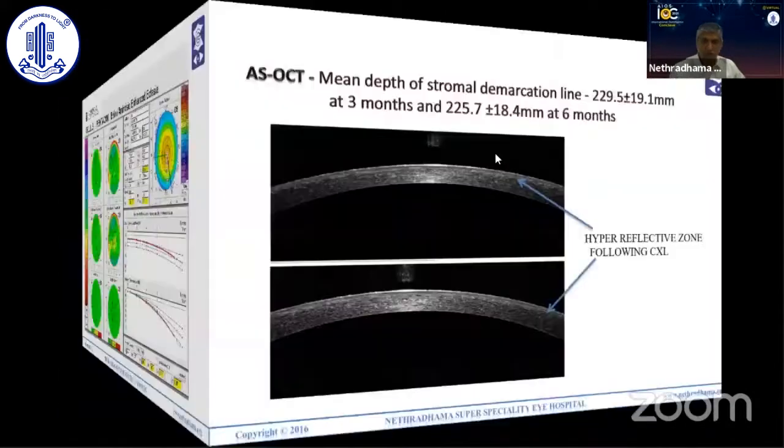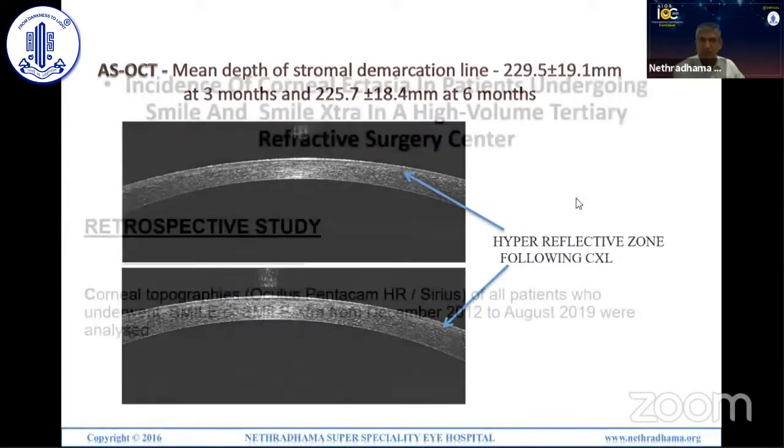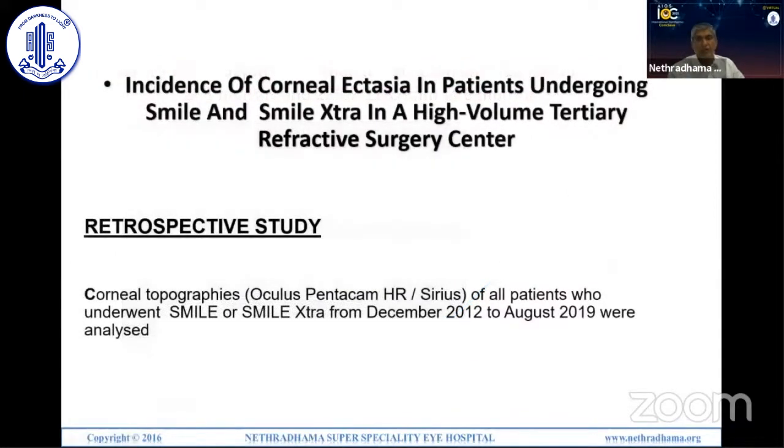So after the post-op, we looked at the OCTs and we found a mean depth of stromal demarcation at 230 microns at 3 months, and 225 microns at 6 months. So this shows that there is something that is happening where you get a demarcation line.